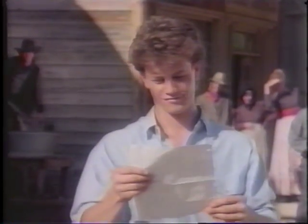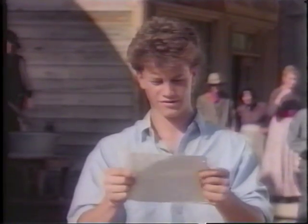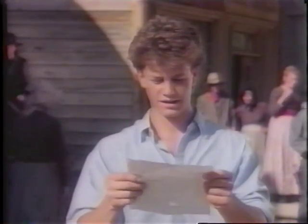Dear Back to the Future, I've been reading a lot of books about time travel, and they keep mentioning the cause and effect theory of time travel. Can you explain what that is?